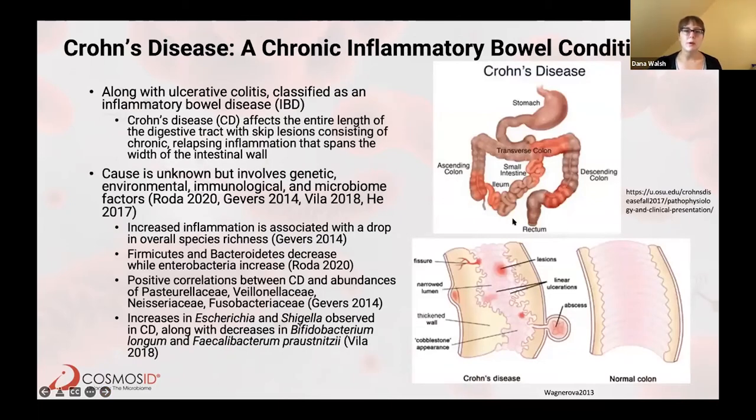So this data set I'm going to be telling you about today is an example set from Crohn's disease. And just briefly, Crohn's disease, along with ulcerative colitis, is considered an inflammatory bowel disease. So Crohn's can affect the entire digestive tract, this entire area that I'm showing you here, with these skip lesions. And the cause isn't known, but there's a variety of different factors that are known to contribute to it, including genetics, including environmental factors, you know, diet, where you live, chemical exposure. There are immune factors and also microbiome factors that have been associated.